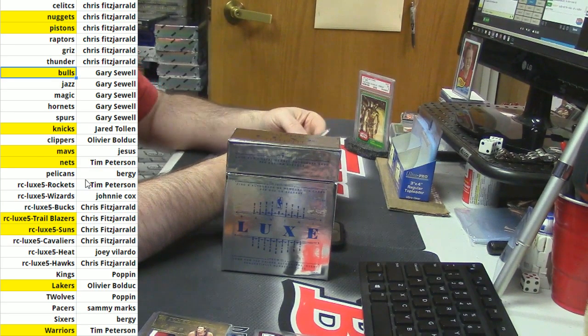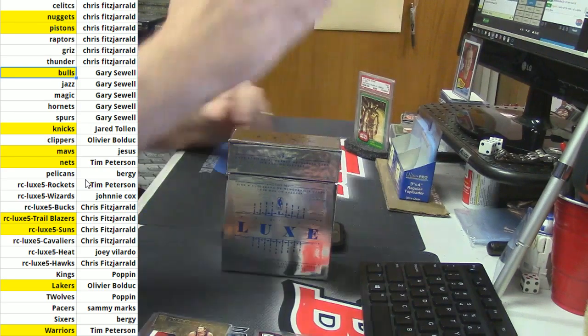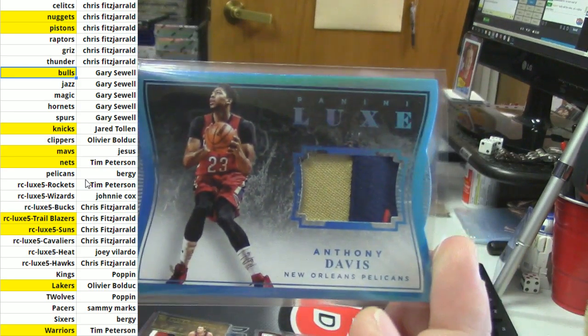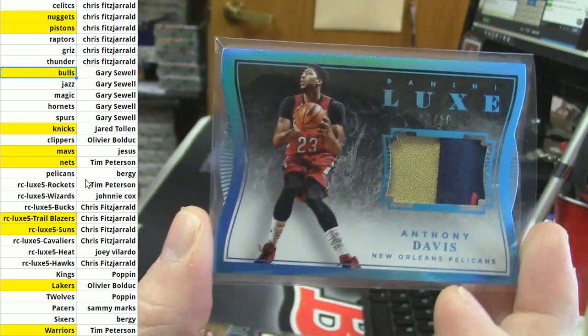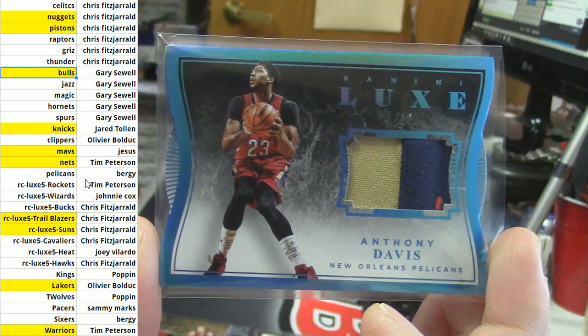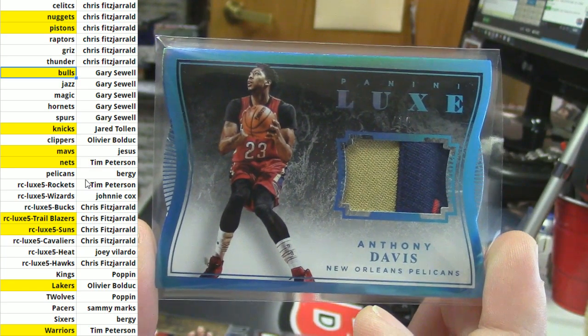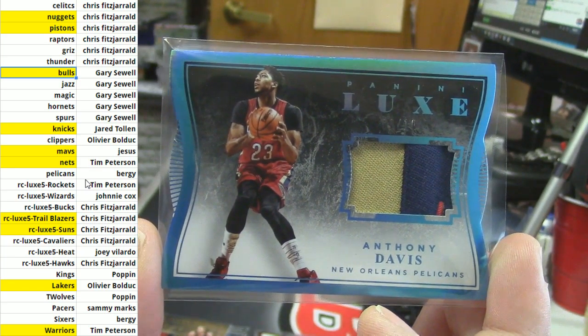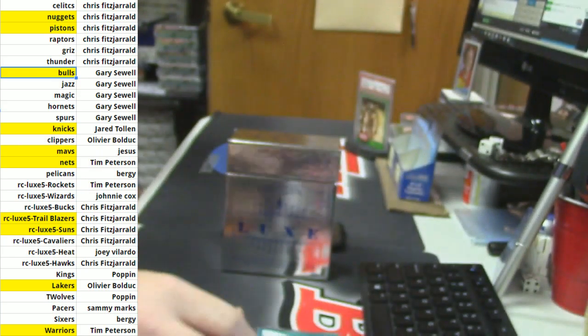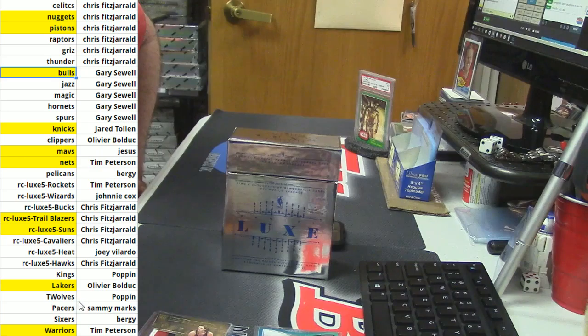9 out of 10. 3-color patch. The eyebrowed one. Anthony Davis. Bergy, you will not be getting your own mystery pack today. It's a nice card. It is a nice card.